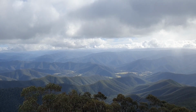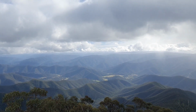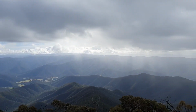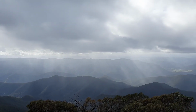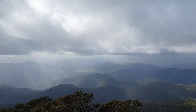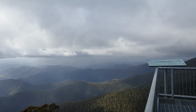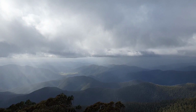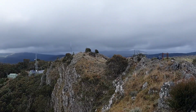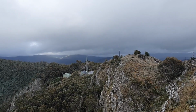Always different. Yep. So here we are from the fire tower. We're looking towards Wonnangatta, Dargo High Plains, and we can pan around. You can see the clouds are quite low. In fact, it almost looks like we're above them. We have had some snow here, just blowing through. It is bitterly cold and I've had enough. And this is a view from the fire tower looking back. You can see down there the solar array and the fire observers accommodation.